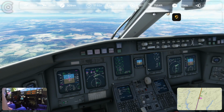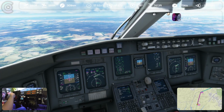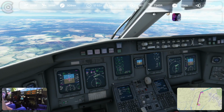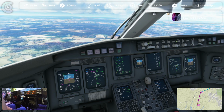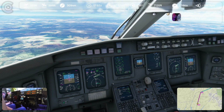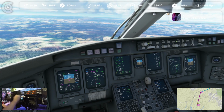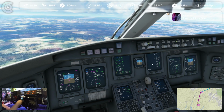Amazonas 888 altimeter 3015, cleared for the ILS approach to runway 11 left with the Lovelah transition at Presidente Juscelino Kubitschek International. Altimeter 3015, cleared for the ILS approach to runway 11 left with the Lovelah transition, Amazonas 888.